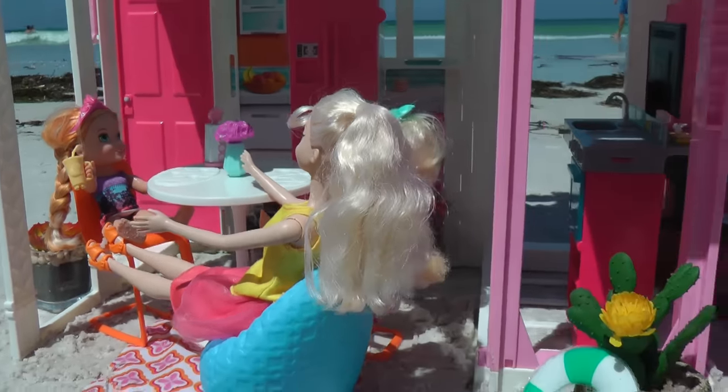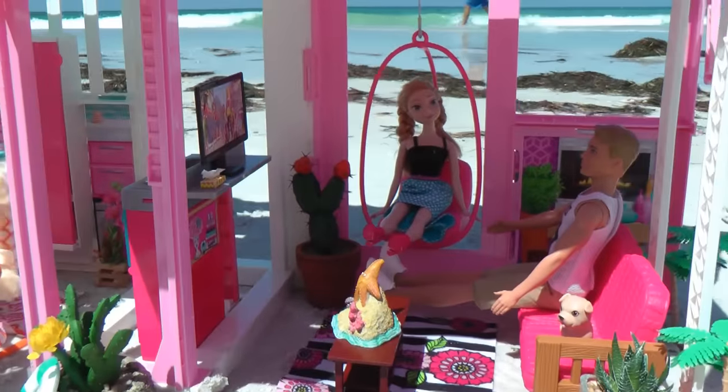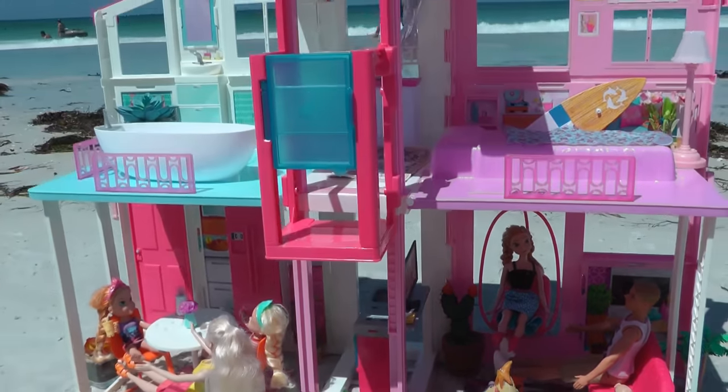Beach, beach, beach. I just love the beach. I want to eat a peach on the beach. A peach on the beach. I love the beach.